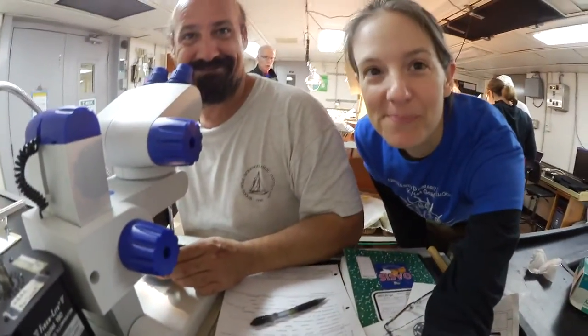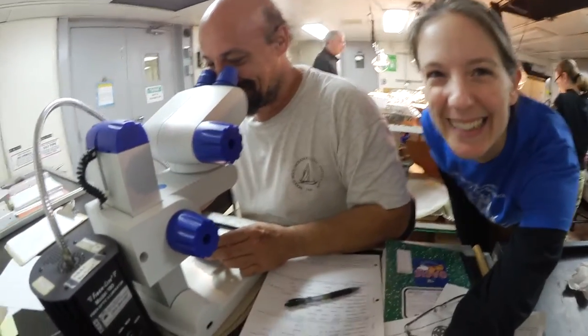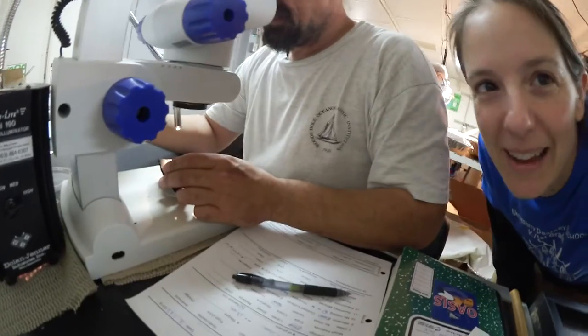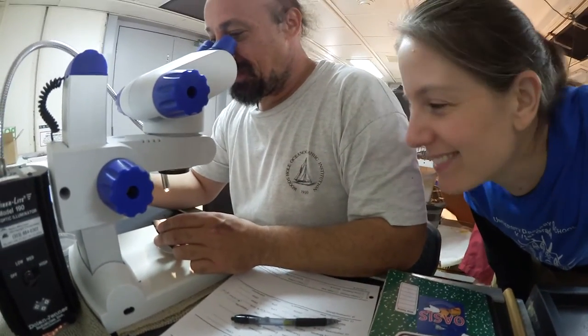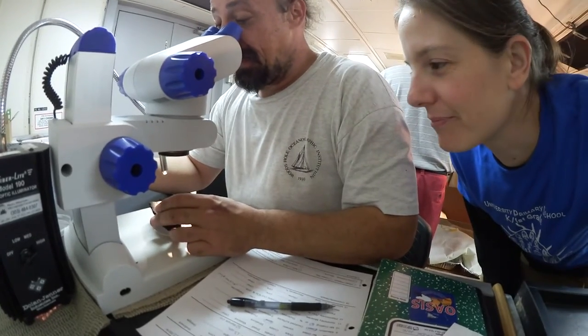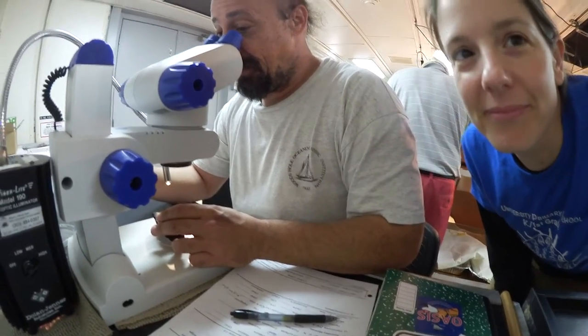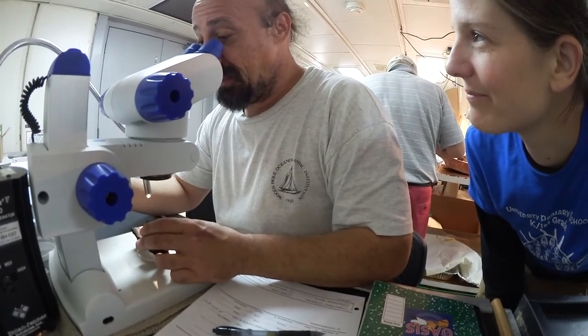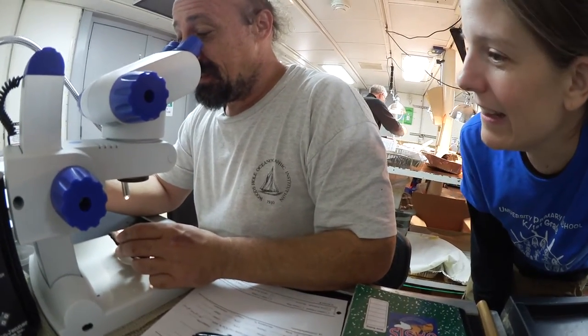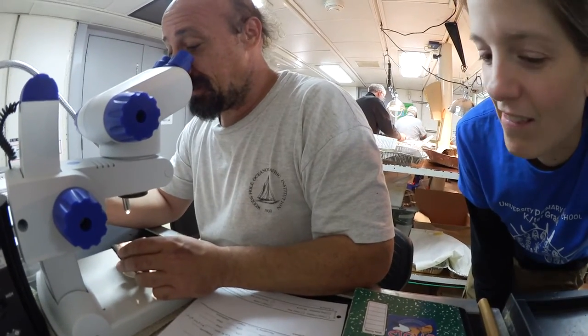Somebody have the ruler? What are you looking at, Matt? I'm looking at this basalt to try to estimate its crystal content. And I'm finding little clusters of plagioclase plus olivine, and also little clusters of plagioclase plus glass. Now I'm trying to see if there's any pyroxene in here.